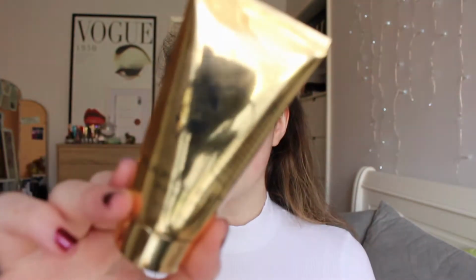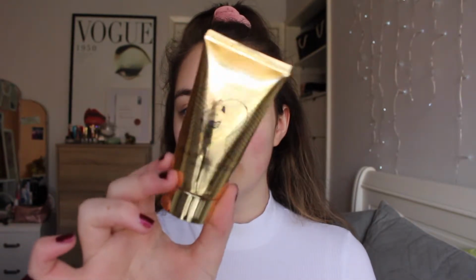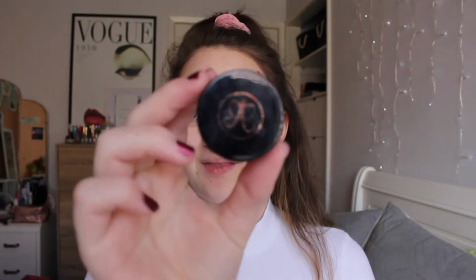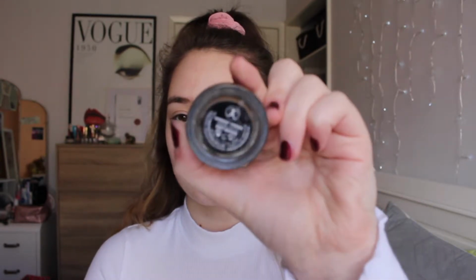Now I'm gonna go in with my Napoleon Perdis primer. This is the Autopilot primer. It smells amazing. Okay, now what are we gonna do? Cry, probably. Oh, I didn't get my eyebrow stuff. Literally, I'm such a mess today. I'm just going in with my Anastasia Dip Brow in the shade Soft Brown.